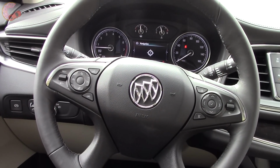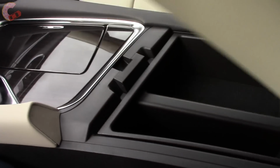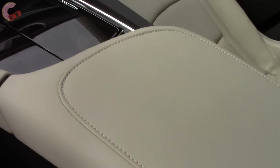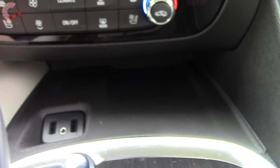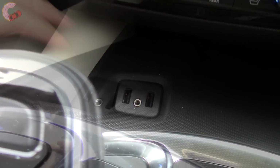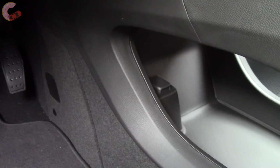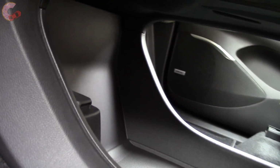Moving on to interior storage, the Enclave does a great job of maximizing it. In the center console, you have a small sectioned container, and removing it shows off a much deeper pit. Up in the front, you have another area, which doubles as a wireless charging pad on Avenir. Otherwise, you can just use these. But the big story is this area down here. You could stick just about anything in this space, like for example, a large purse or bag. There is also a 12-volt outlet.